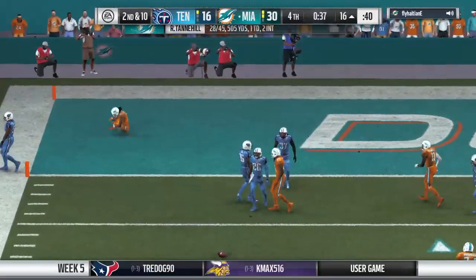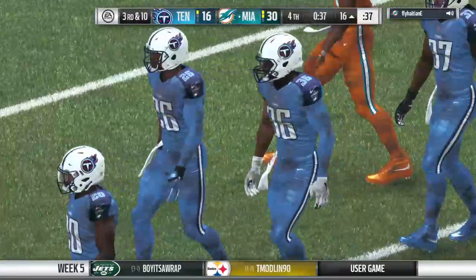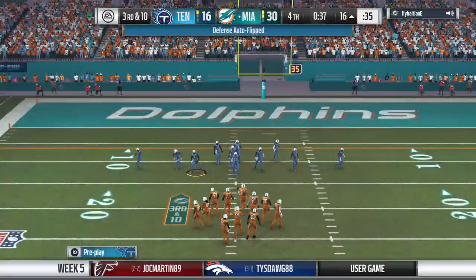Easy money, huh? Easy money. They got pressure there and only rushing you 3. Got a lot of breaks, man. That's the difference of the game, man.